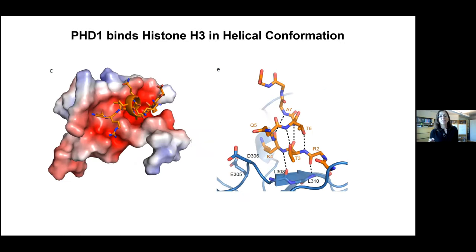The histone binding surface of the PHD1 is largely negatively charged, as we typically see in histone interacting domains, and the N-terminus of the peptide tucks into the groove on the PHD1 surface to display the ligand, which interestingly in its central segment forms an alpha helical structure, or rather helical structure. So the helix is held together through intermolecular hydrogen bonds of the H3 peptide itself.